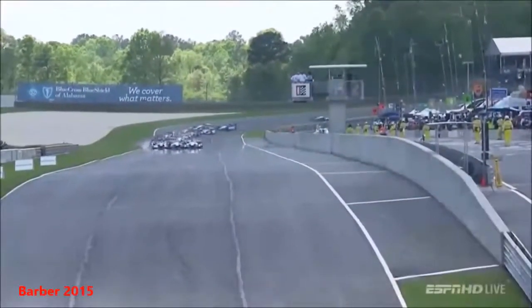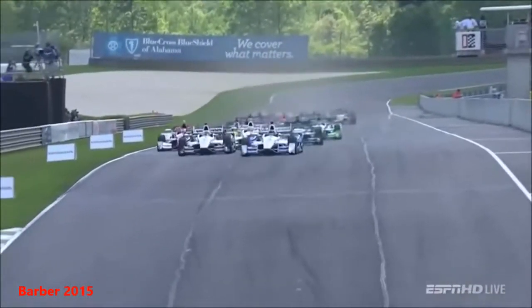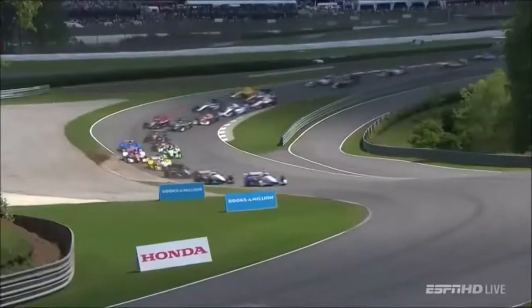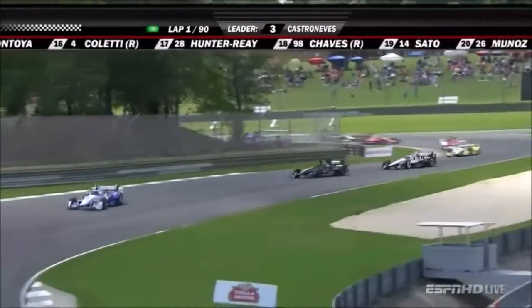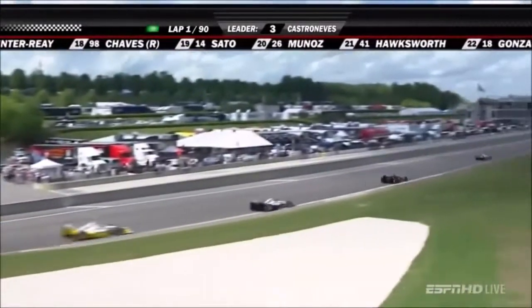Spectacular, undulating Barber Motorsports Park. Round 4, the Honda Indy Grand Prix of Alabama. Look at Power. Castro Neves defends it. On the inside goes Joseph Newgarden. And I don't think single file formation here. Look at Will Power working the outside. That is Newgarden getting past for second. Wow. A start from Joseph Newgarden early in the race.